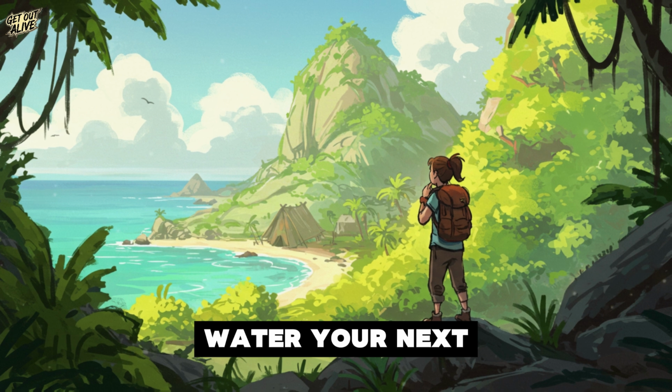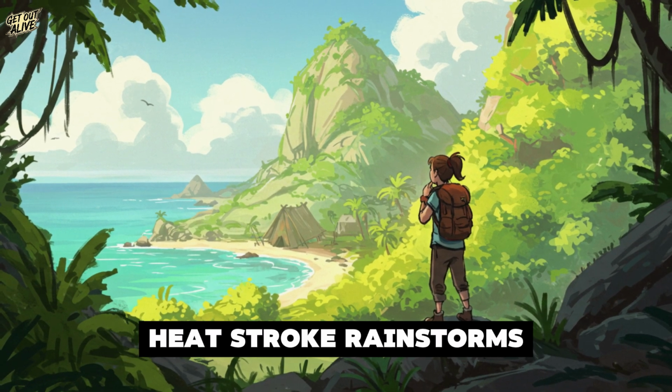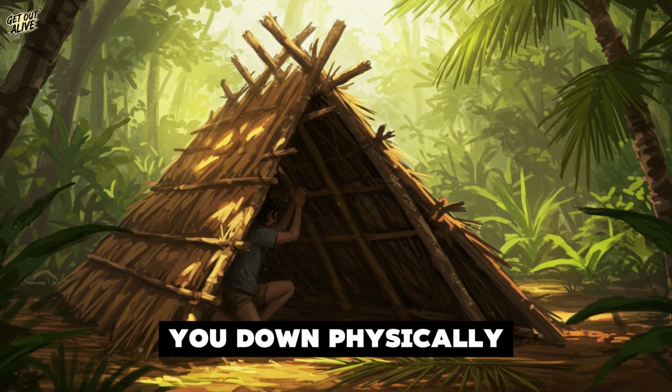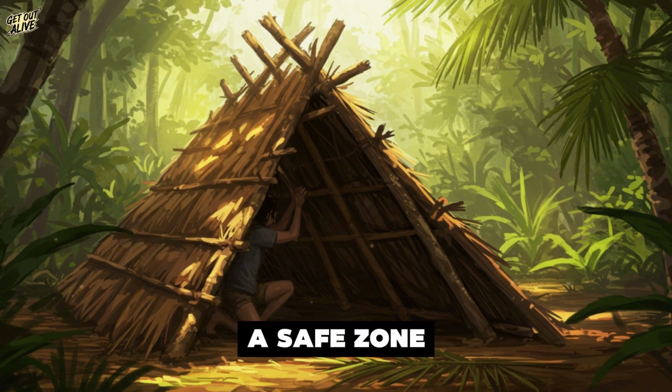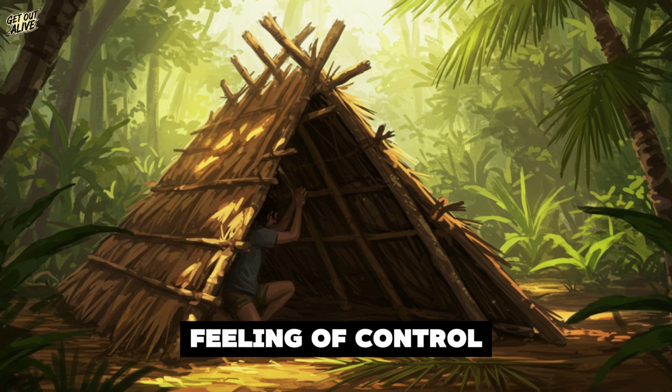Once you have water, your next critical need is shelter. Without protection, sunburn, heat stroke, rainstorms, insects, and wild animals can break you down, physically and mentally. Shelter gives you a safe zone, a place to rest, and a feeling of control.